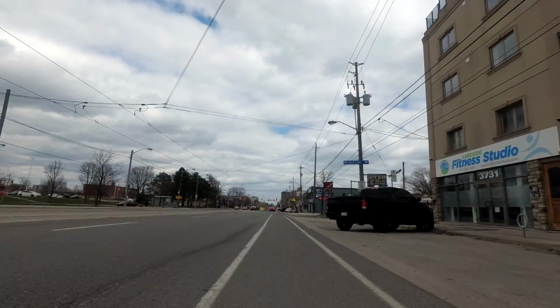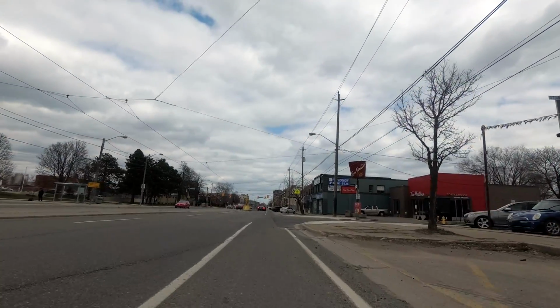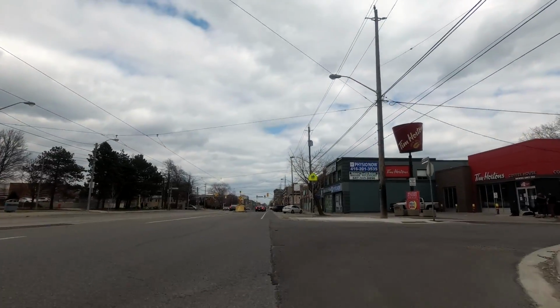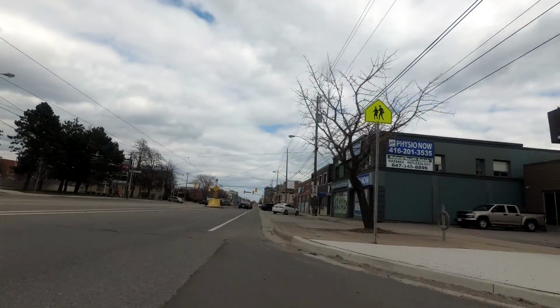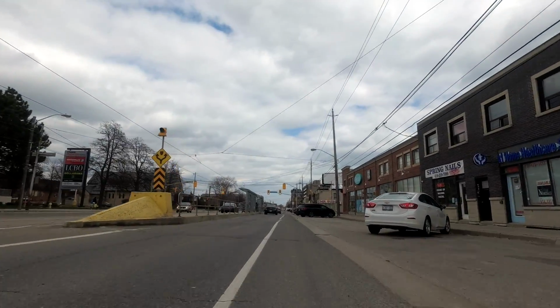I should mention that Etobicoke Creek, where we started, apparently there's a trail which follows along the Etobicoke Creek. I've never ridden it, but apparently it goes pretty far. I think they've just been filling in some gaps in that trail fairly recently.